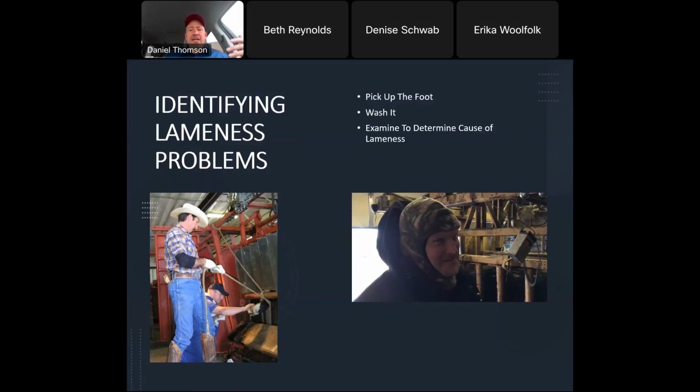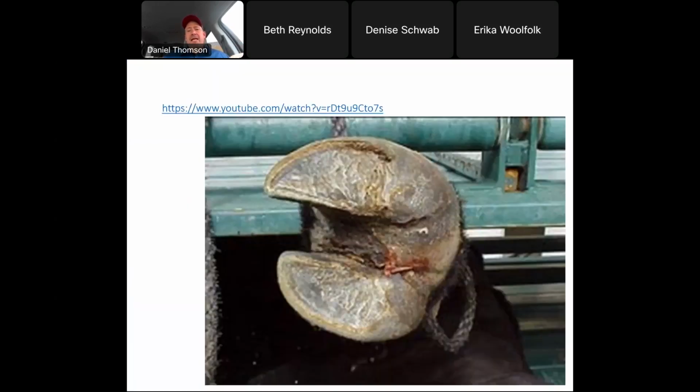We want to pick up the feet. We want to wash them, and now we'll get into some of the different areas. Okay. This is one. This is a very severe foot rot case, extremely spread apart.